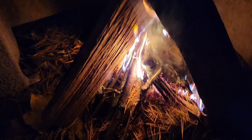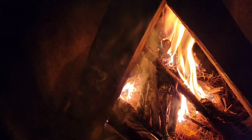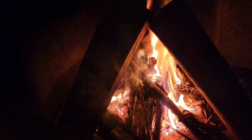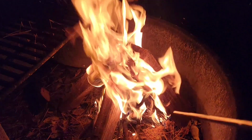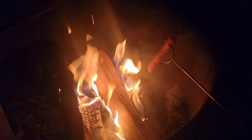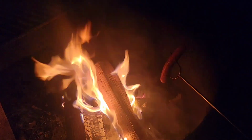All right. Got a real good base for this fire. Hopefully these logs light up. There we go. A lot of good kindling, pine needles. There's an egg carton in there filled with dryer lint. All the tricks. Pocket bellows so clutch. Got some bourbon apple chicken sausages for tonight. Some pretzels. And some beers.